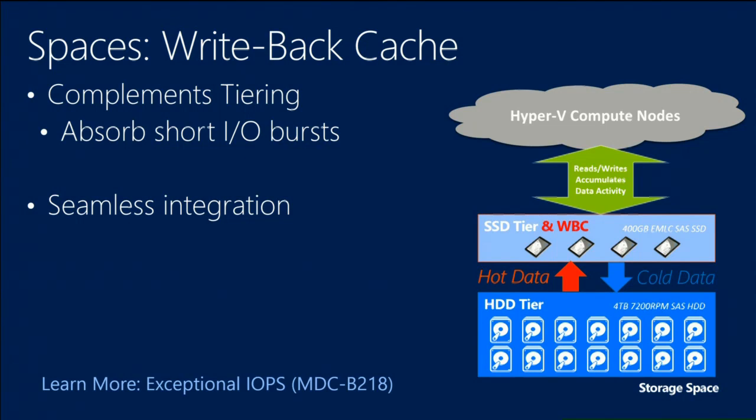These two technologies, tiering and write-back cache, just work hand in hand. The impact for the storage stack is phenomenal. The configuration is minimal. You don't even have to be aware of how to do it. It's just integrated into PowerShell and the Spaces management experience.